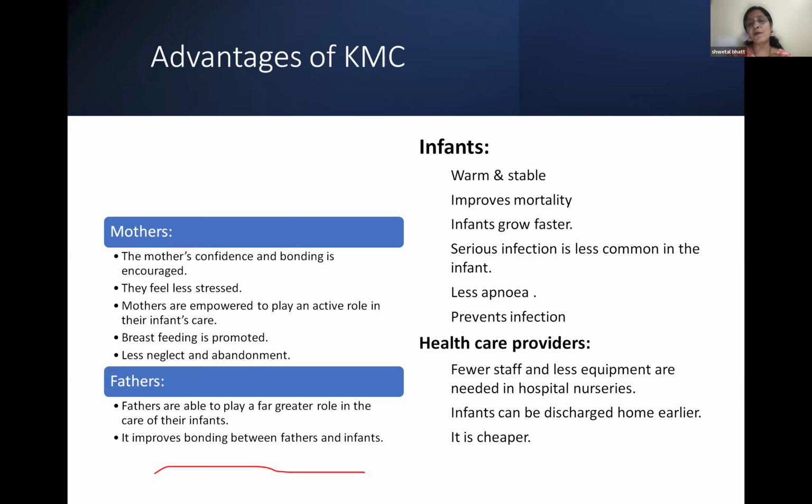Infants grow faster. Today only there is one post of an 800 gram baby going home at 2.18 kg, where the mother and father were dedicatedly giving kangaroo mother care as well as exclusive breastfeeding. Believe me, kangaroo mother care helps in increasing the hind milk nutrition values. They are able to express the hind milk in a good quantity and it helps in faster growth of the baby.